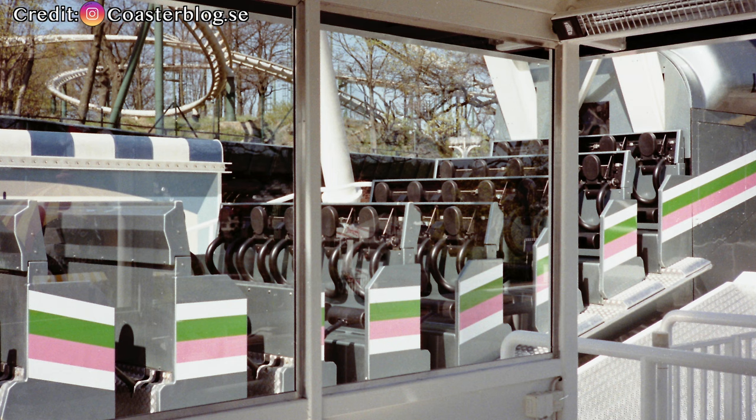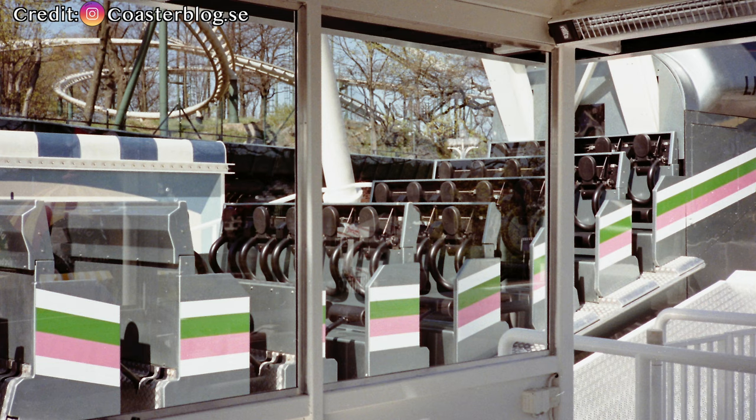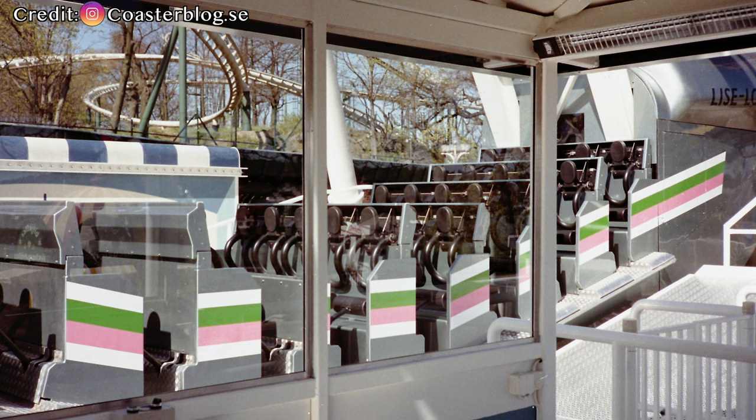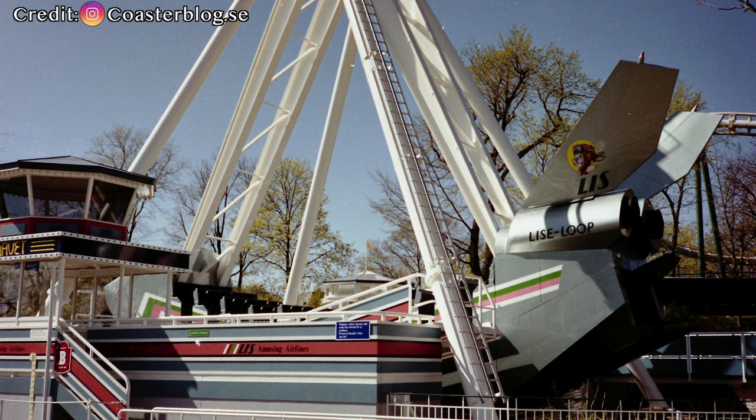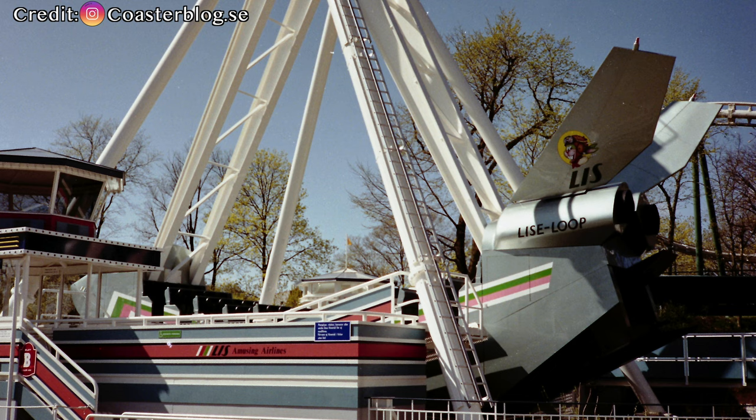A total of 3.7 million passengers rode Aerovarvet. After 12 years in the park, it closed down for good, but not moved. No. The ride was left in the same exact spot. It just got rebuilt by Liseberg and Intamin.